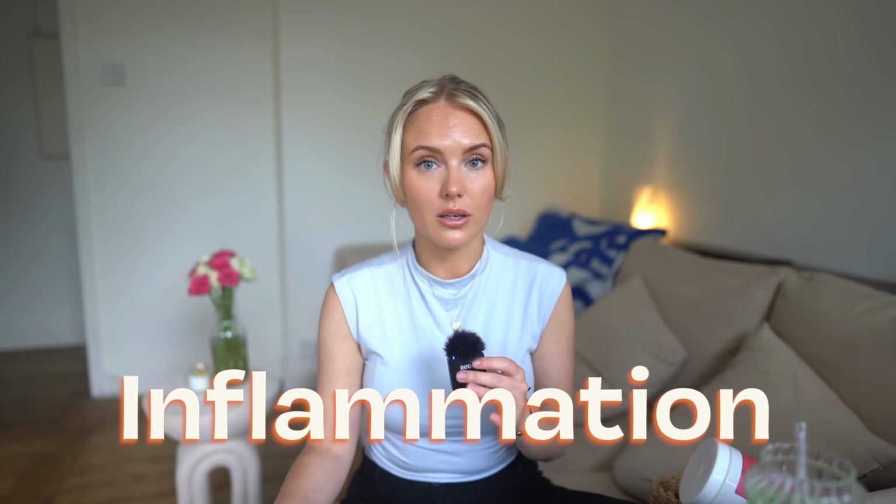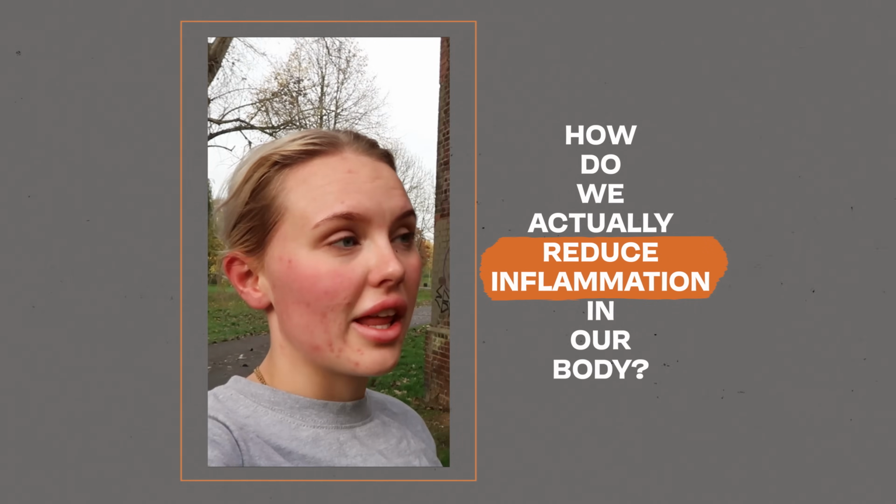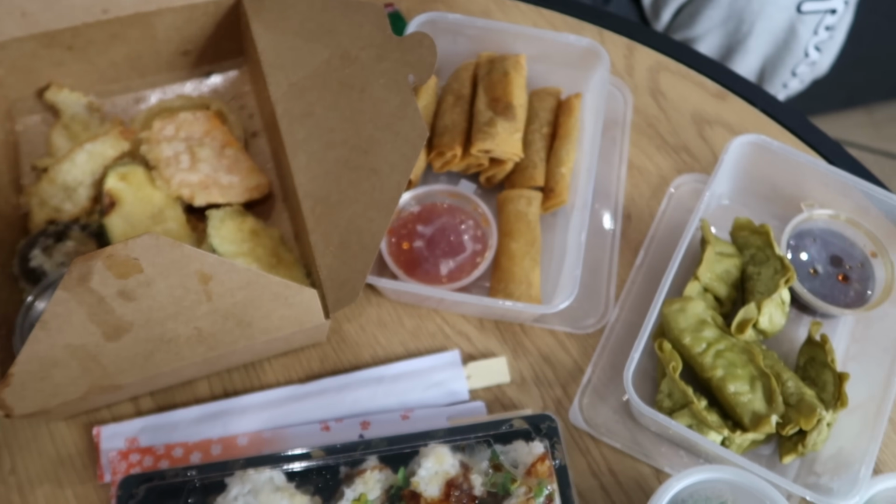You may have heard the term inflammation being thrown around a lot on social media recently, but inflammation is a huge enemy when it comes to your skin glowing. But how do we actually reduce inflammation in our body? The main contributors to inflammation in today's society are stress, poor sleep, and a diet high in ultra-processed foods.